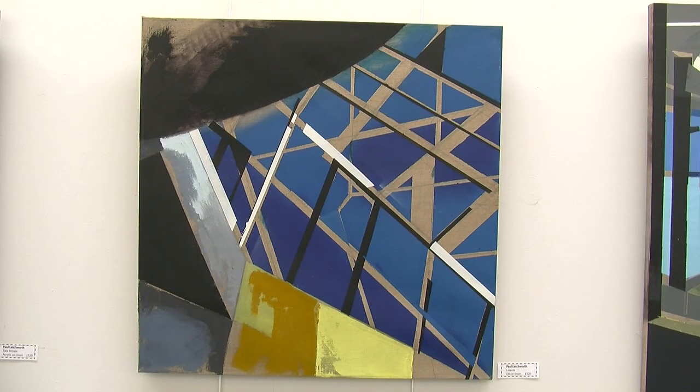My most recent work has been about interiors of galleries and the architecture that you find inside a gallery. This is the first painting I've done of this series after the Louvre and the pyramid structure. So I'm positioned on a stairway looking upwards through the glass. Again, I'm using oil paint and spray paint in this work.